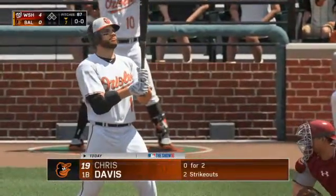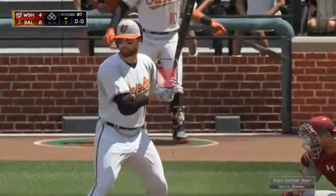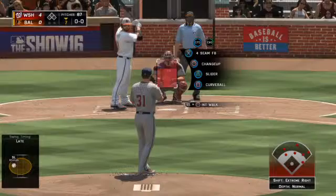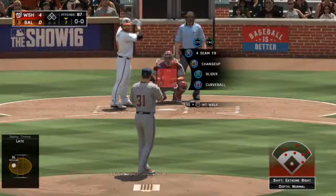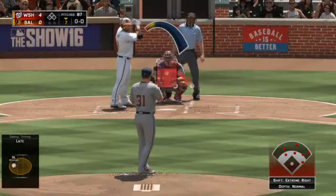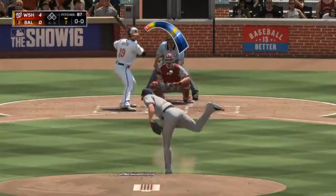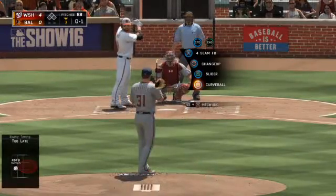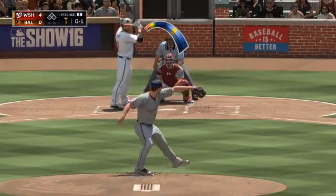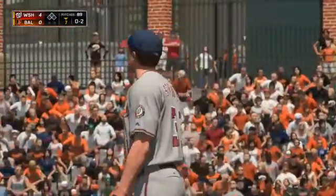Chris Davis will stand in to lead things off for the Orioles. Adam Jones set to follow. Boy, they've got some work to do here, but there's still a lot of time left in this game. So just chip away, chip away. And he throws the fastball by him here, 0-1. Well, this guy has done a pretty good job of being effectively wild. He's only thrown first pitch strikes to about 60% of the batters he's faced, but look at where he's sitting right now. Excellent.